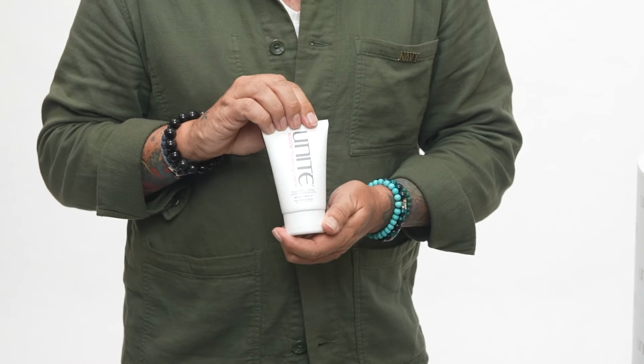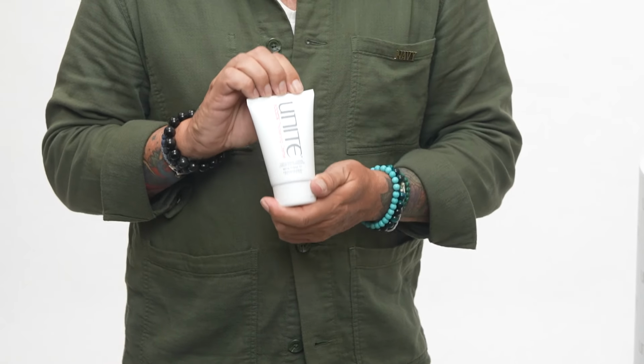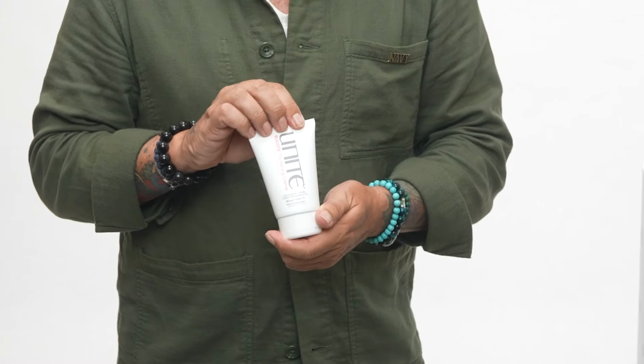This has no stickiness whatsoever. It's a very light cream, really user friendly to use, great on all hair types.